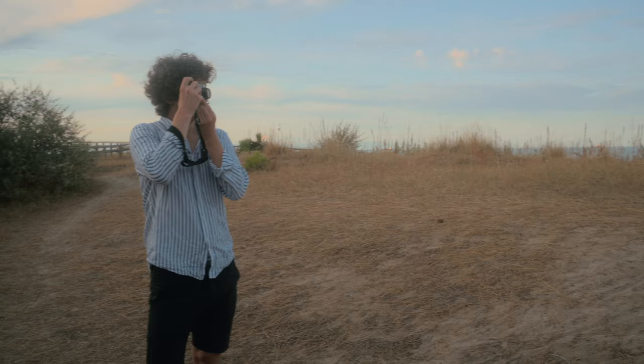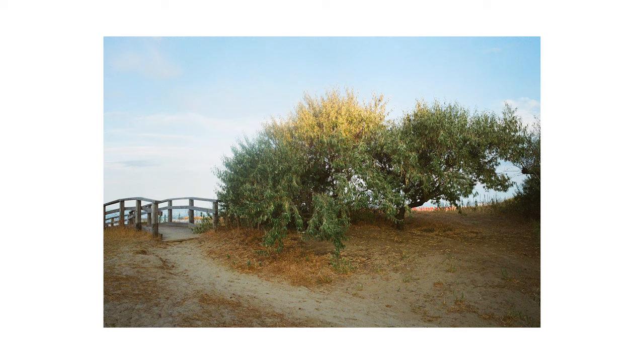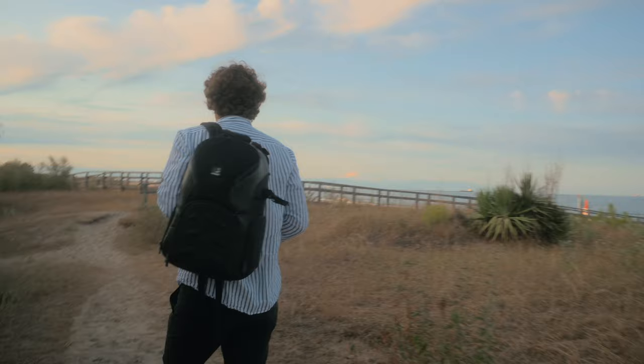We discovered some places where the sun hit the plants in a really nice way, especially this tree, and we really loved how the colors were transformed by the light, and that's why Chris definitely had to take a picture of it.